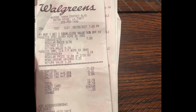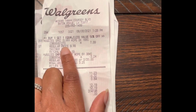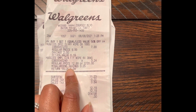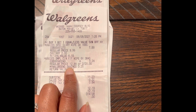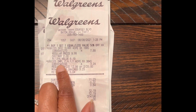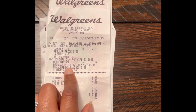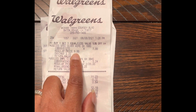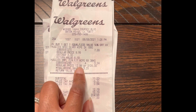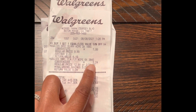This is the Huggies. They were on sale, buy one, get one half off, but they were also on clearance. At this store, the special delivery was $7.99. And this one was $6 and I think 19 cents, but with the half off, it was $3.24 for the Huggies Simple Wipes. But the regular price for one of the wipes, the special delivery was $9.99 at this store, and the other retail price was $12.99 at the other store. But I was able to get them for $7.99 and $3.49.